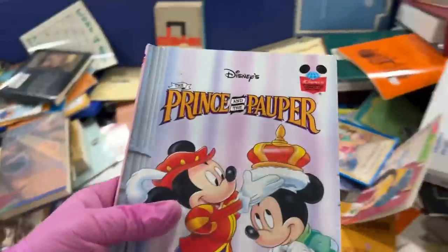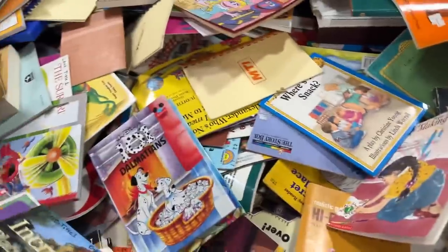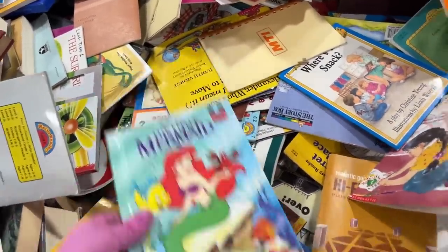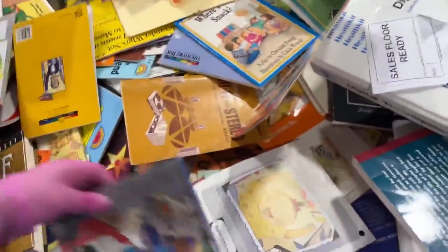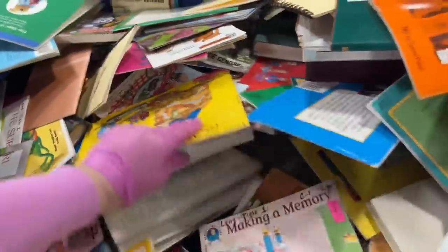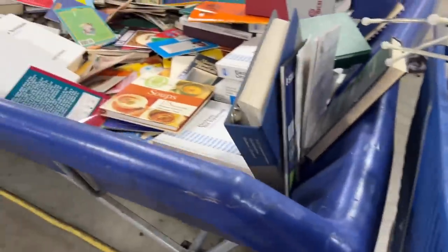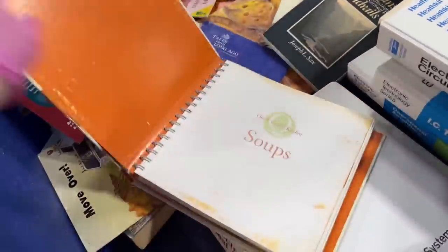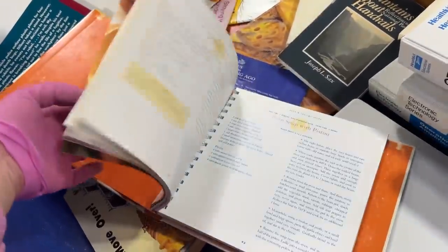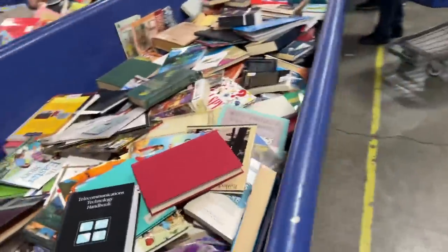Ooh! The prince. Oh, I'm gonna want to mention. Yes, the little mermaid. Yes. In minimum time. They have the best cookbooks here. The best one.